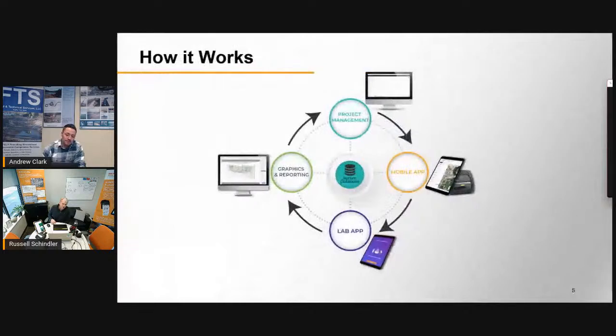Yeah, thank you. So the SampleServe platform basically has 4 components, and each component is designed to serve a different user group. The project management tool is where your project manager is going to set up all their project details. They're going to enter their sample location information. They're going to upload site maps. They're going to upload well construction details, that kind of thing. And then they can upload historical data, historical lab data, historical field data. And then they're even going to connect with the laboratory. If the laboratory doesn't participate, it still works, but it works better.